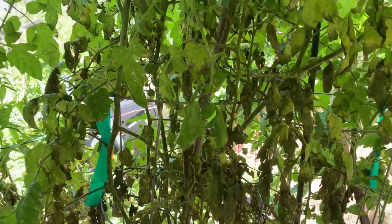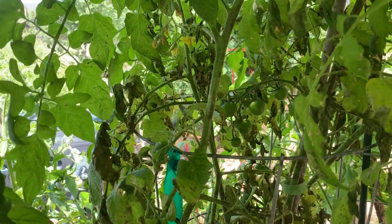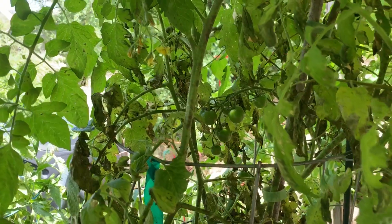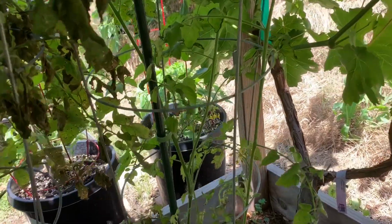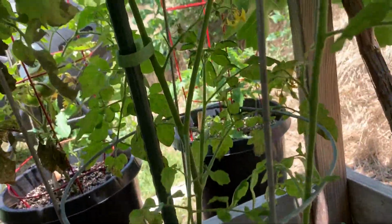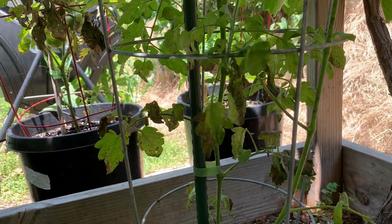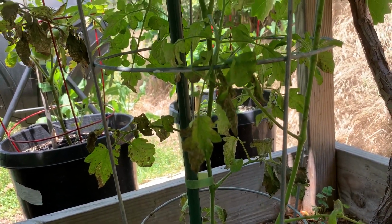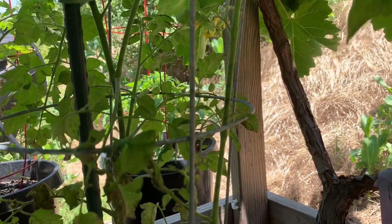The same thing is happening over here to this mystery plant. This is one that just came up in the garden. It turns out it's some sort of cherry tomato. But again, it's being ravaged by the powdery mildew. And then down here is little Chica, and the powdery mildew spread to her too. But she's got little fruits, so we'll see how that goes.